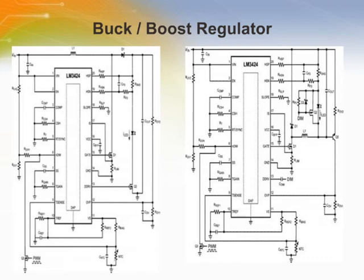This page gives schematics of a buck and boost regulator topology using the LM3424 device. In a buck regulator, the Vin is greater than the Vout, and in a boost regulator, Vin is less than Vout.